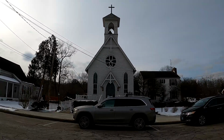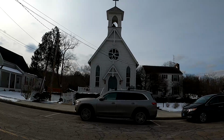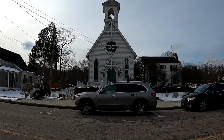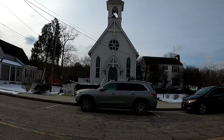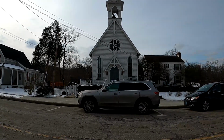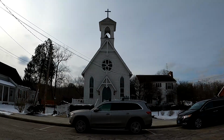So that's the supposed church that has the cemetery with some of the people from the abandoned town. And people were claiming that there's an upside down cross right above the doorway. I don't know. It's kind of weird. But it's right in the middle of town. So, I don't know if it's the church we were looking for. It is a pretty cool looking building though.